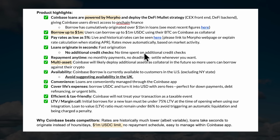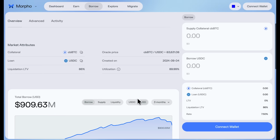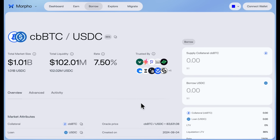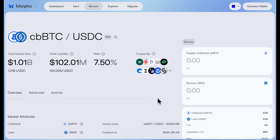So loans originate in seconds, very fast origination, with no additional credit checks, no time spent on additional credit checks. Huge. Rates as low as 5%. Live and historical rates can always be seen here. Rates move automatically based on market activities. At an average of around 6%, that is about 2x better than competitors out there now. If you don't know, APR is the yearly rate you're being charged for the loan, so it's interest plus certain fees expressed as a percentage. You want as low of a rate as possible.